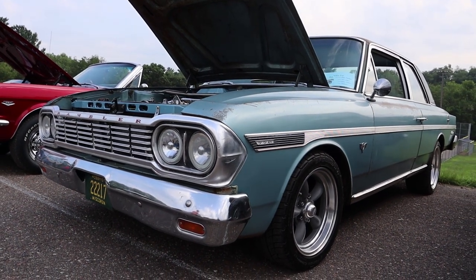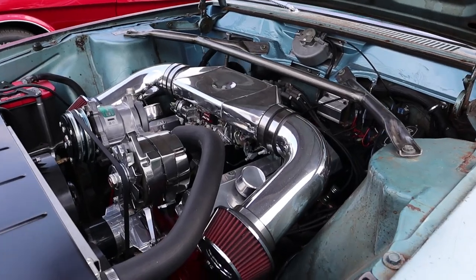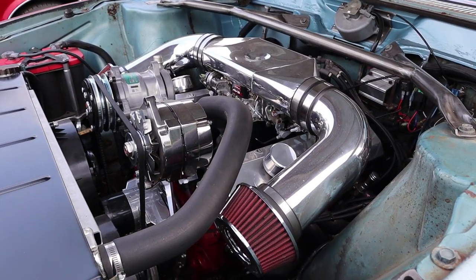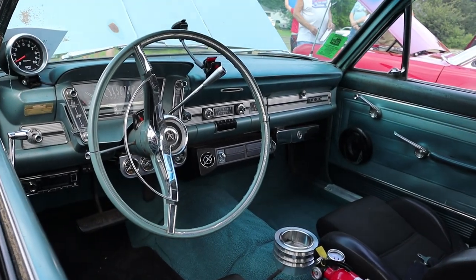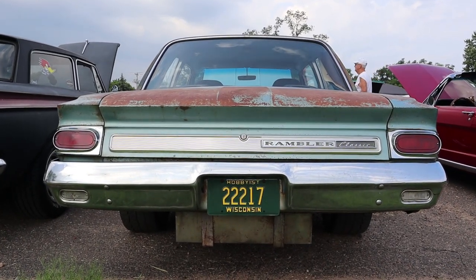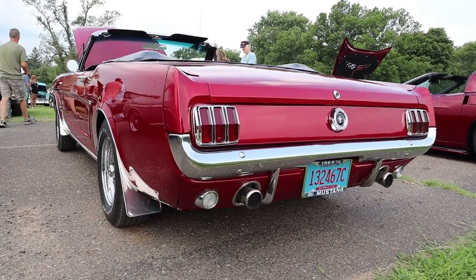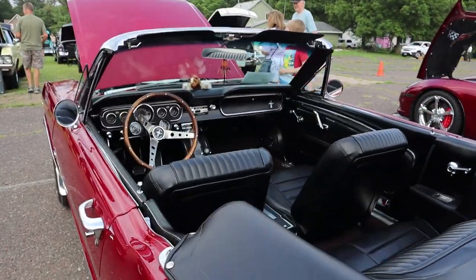There's a 64 Rambler. Looks like he's got a 350 Chevy engine in here, he says on his card. Start on the back of the 64 and a half Mustang here. This is nice.